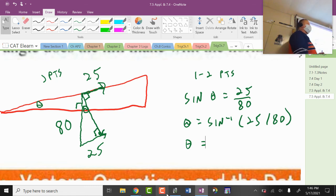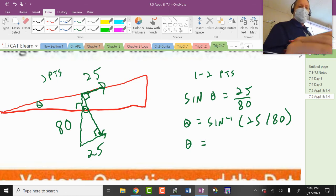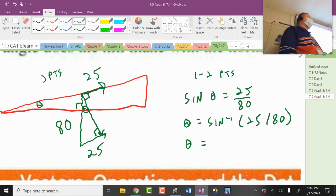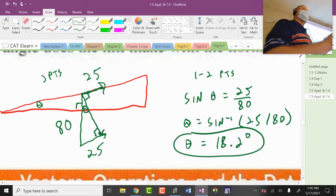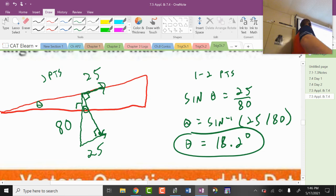If your drawing isn't kosher compared to the question, that's the point of the mathematician part of it, how you simplify it to simple geometry. What's the final answer? Sorry. No one typed it? Inverse sine of 25 over 80? 18 point what? Degrees. So make sure, and I'm not saying you didn't say that, make sure you label this at the end. That's what you were trying to find, the angle measure in question.